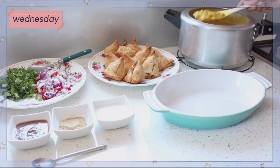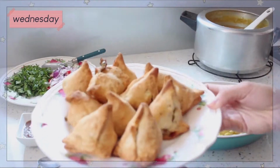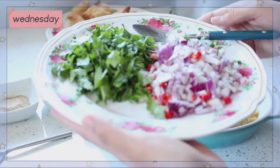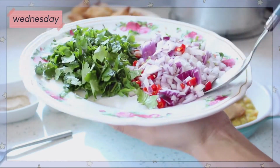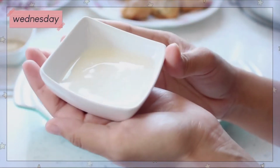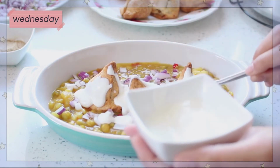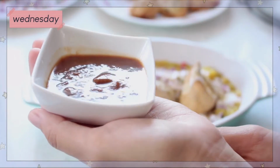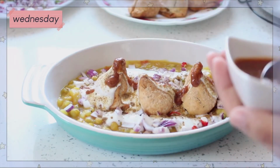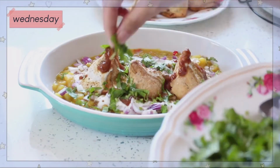On Wednesday we had samosa chaat. This is basically fried or baked pastries filled with a savoury filling of your choice, placed on top of a thick soup similar to what we had earlier this week. Then you top it off with garnishing such as chilli and onion. You can also add some yogurt on top, sprinkle some chaat masala and also finish it off with some tamarind sauce. Lastly, you add some coriander on top and enjoy!